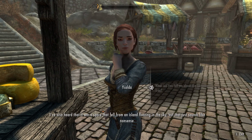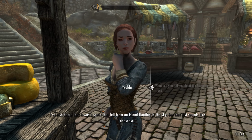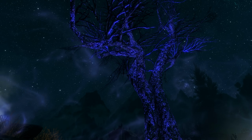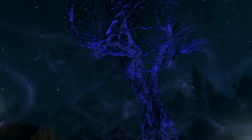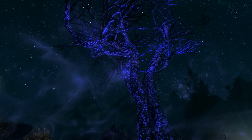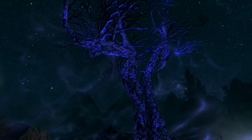I've also heard that it was a spore that fell from an island floating in the sky, but that just sounds like nonsense. It did fall from a floating island, so that's great. All that lore, that's fantastic. But what does that mean? Why is it important that we understand the full history of the tree?